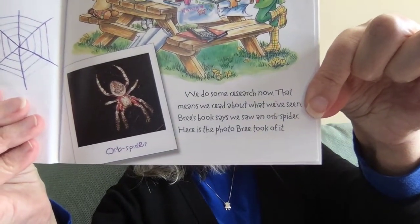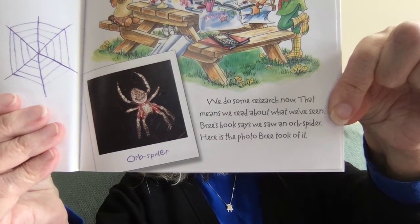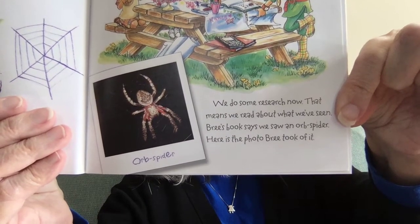We do some research now. That means we read about what we've seen. Bree's book says we saw an orb spider. Here's a photo that Bree took. Whoa, that's an orb spider. Cool. There are a lot of different cool spiders out there if you want to do some research of your own.